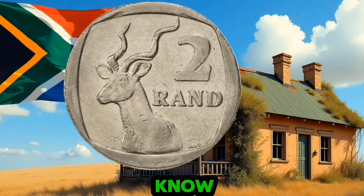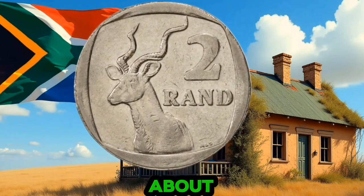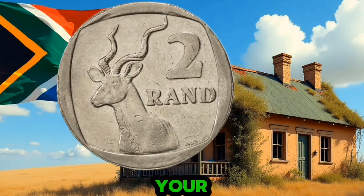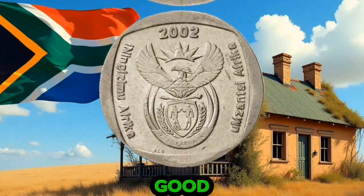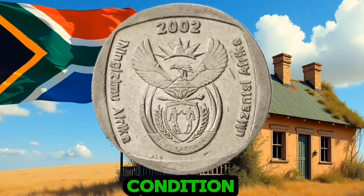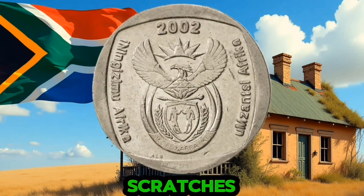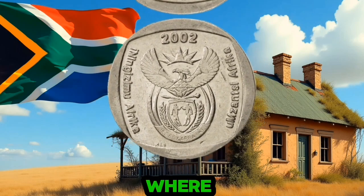Okay, now that you know the value of these coins, let's talk about how you can identify and find them. First off, make sure your 2 Rand 2002 coin is in good condition. The better the condition, the more valuable it becomes. Check for any signs of wear, scratches, or tarnish. But here's where it gets interesting.